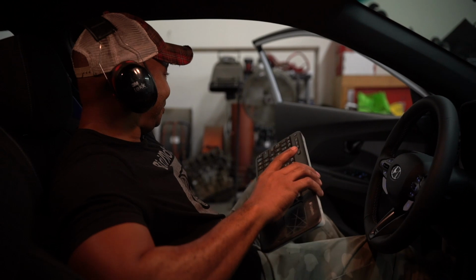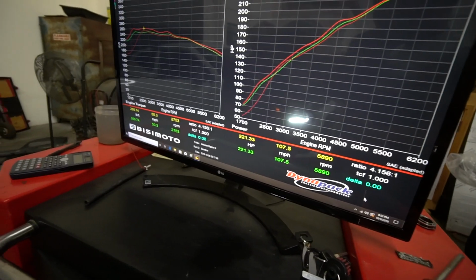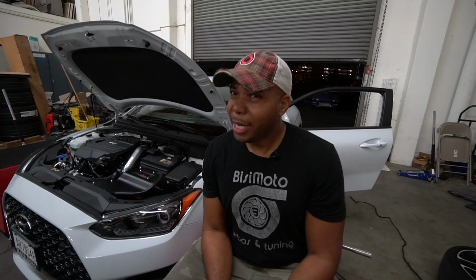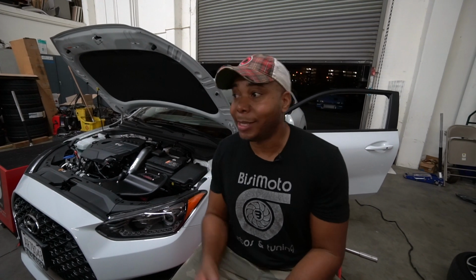I like it. You can hear that intake, sounds good. 221, 260. Not bad for an intake. Yeah, there's an increase. Well, it doesn't matter how much power, Dan, we make on the planet. If we can't put it to the ground, it's rubbish. We need some help from the masters of suspension. So I look forward to going to Eibach and seeing what they can cook up for us and make things happen.